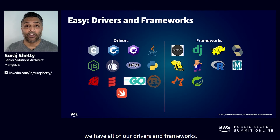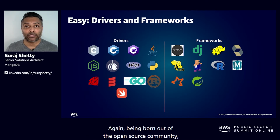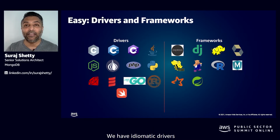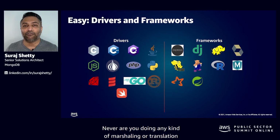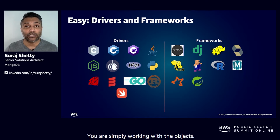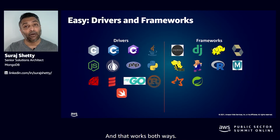And with all of this, we have all of our drivers and frameworks. Again, being born out of the open source community, you are not dealing with JSON and having strings going back and forth to the database. We have idiomatic drivers that actually give you back the objects in your native format. For example, with the Java driver, you will actually get back a map object with all of the corresponding pieces. So never are you doing any kind of marshalling or translation or anything with the strings themselves. You are simply working with the objects. And that works both ways.